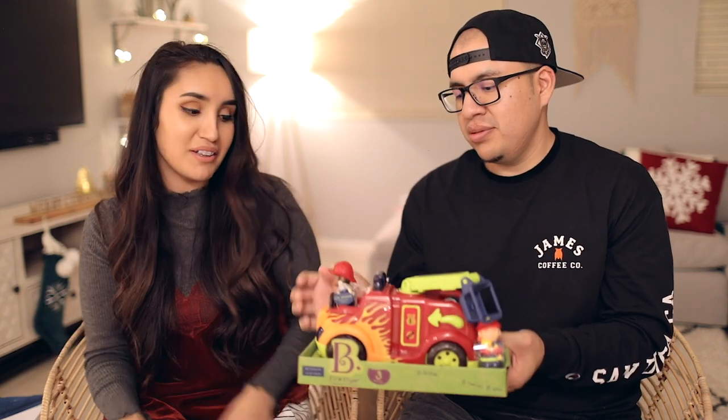I also saw this toy for Ethan at Target, and I just had to get it for him. He's had his fire truck since my mom got it for him for his first birthday, so I just thought he could use a new one, especially because that one's been reused and kind of broken. This one's so cool. He's gonna freaking love that. When I saw it, I was like, that's gonna be for Ethan.